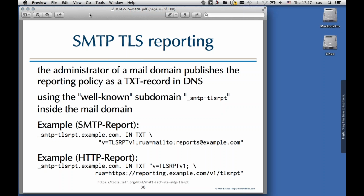As an option to sending by mail, the report can also be posted via an HTTPS post to a web server. And that web server then needs to read the report from the post and store that maybe in some database and create some aggregated reports out of that.